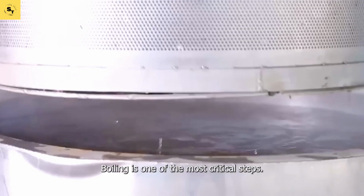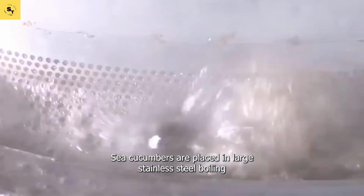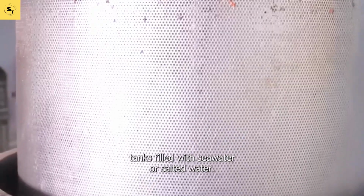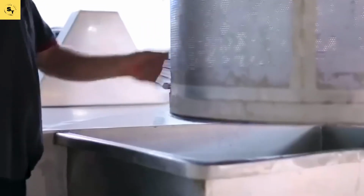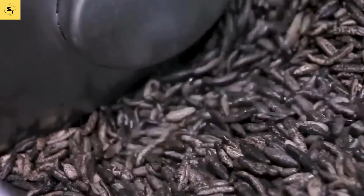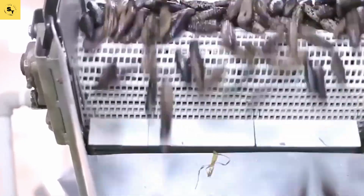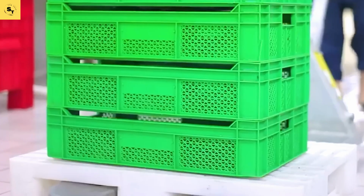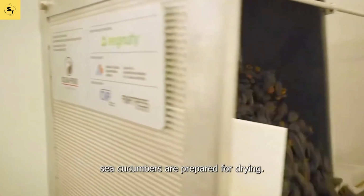Boiling is one of the most critical steps. Sea cucumbers are placed in large stainless steel boiling tanks filled with seawater or salted water. After boiling, sea cucumbers are prepared.